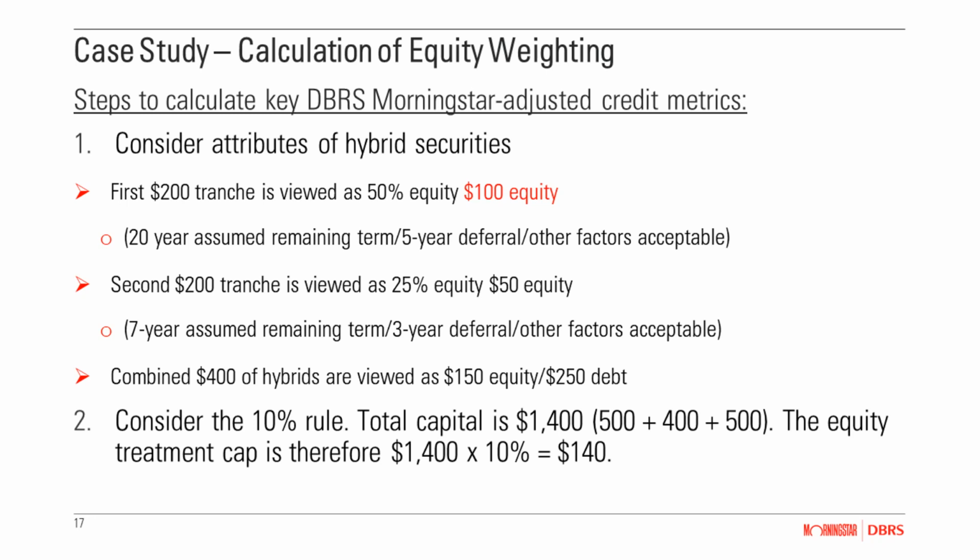First, the equity treatment of the two tranches of hybrid security must be assigned as illustrated on this slide. So we determine that the first $200 tranche is viewed as 50% equity, in other words, $100 worth of equity treatment. And with a 20-year assumed remaining term, 5-year interest deferral, and other factors applicable, we get to that 50% equity treatment. The second $200 tranche is viewed as 25% equity treatment, which is $50. In this case, we have a 7-year assumed remaining term, 3-year deferral, and other factors that are acceptable for the 25% equity treatment. So combined, the $400 of hybrids are viewed as $150 of equity and $250 of debt.